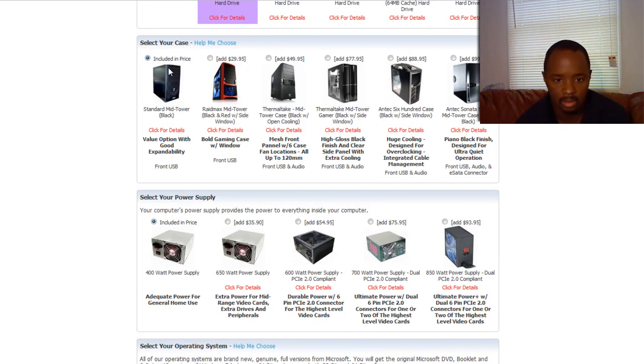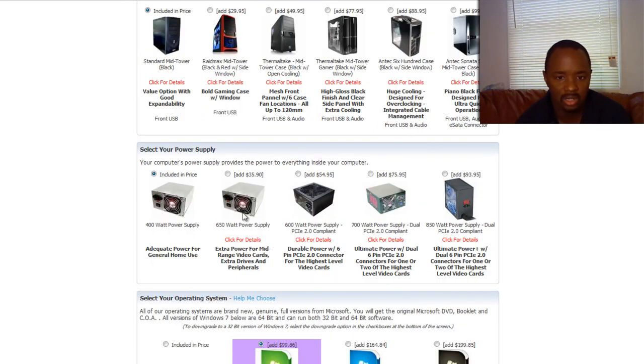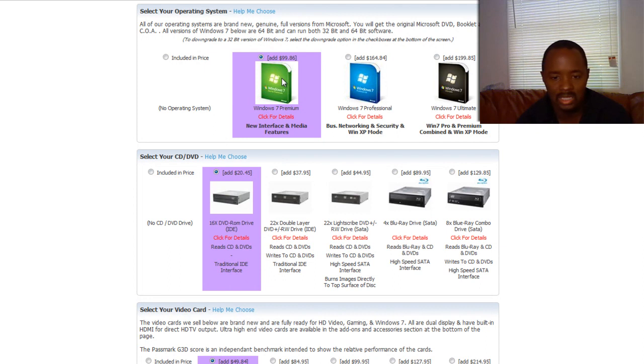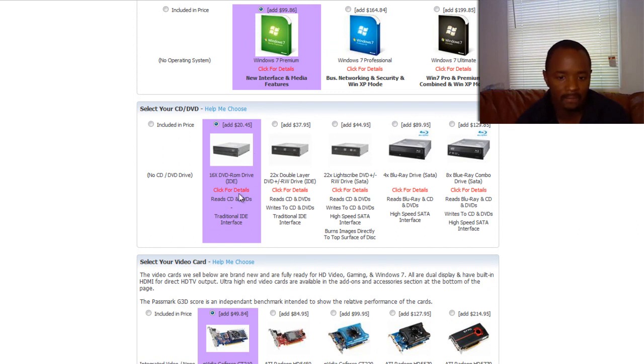We have the casing, which we can just leave alone. We have a power supply, once again, we just need to leave that alone. We have the operating system. Once again, we just need the bare minimum here. We also have a DVD-ROM drive because you said you had a laptop. So we're going to start with a DVD drive, which is $20.